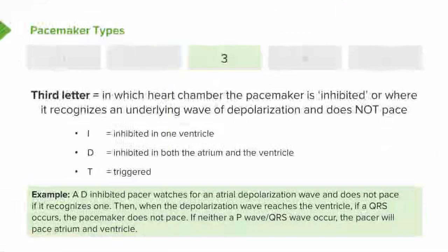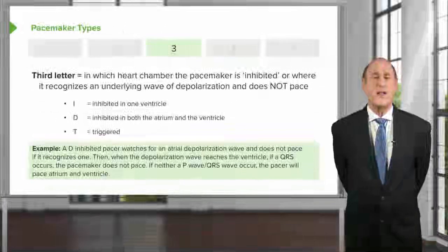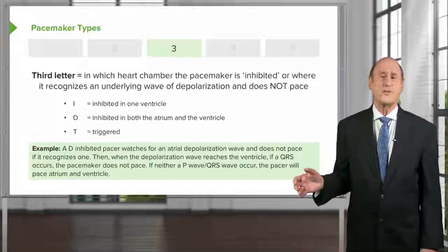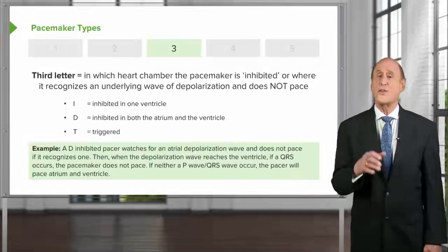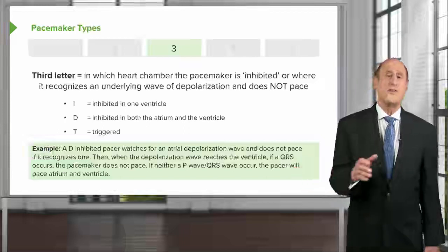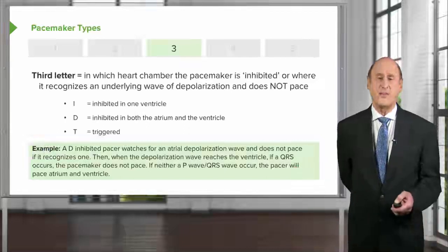Let's see the example. A DDD-inhibited pacemaker watches first for an atrial depolarization wave and doesn't pace if it sees one. Then it waits and it's looking for a QRS from the ventricle. If a QRS occurs, the pacemaker does not pace. And if neither a P wave nor a QRS occurs, the pacemaker paces both. So, for example, it might happen that there's a failure of the atrial depolarization, so the atrium is paced, but then there's a normal ventricular depolarization. The opposite can occur. There's a normal P wave, but no QRS, so the ventricle is paced. Or if neither occurs, you'll see both atrium and ventricle being paced.